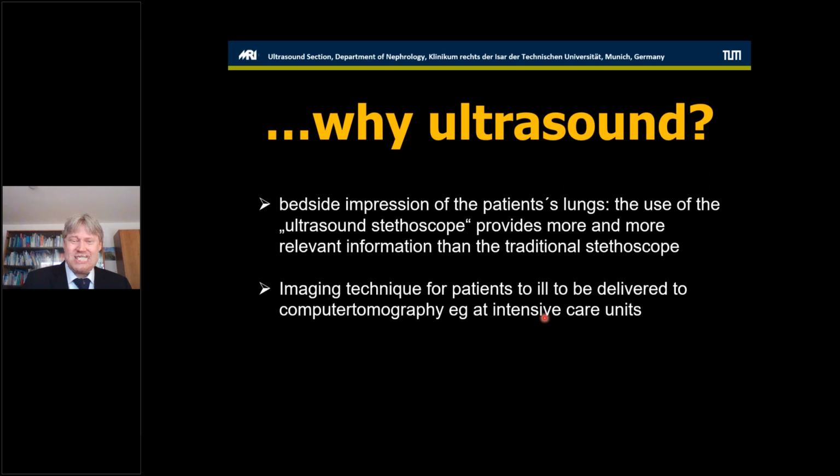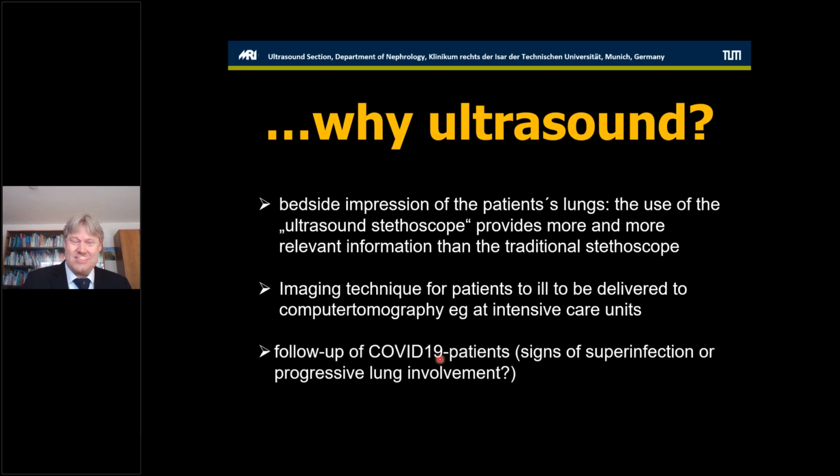So you really have to be careful, especially for these unstable patients. Ultrasound is a good method, because you simply come to the bed with your ultrasound machine. And in the end, the follow-up of COVID-19 patients would be of special interest to me. So can we see signs of superinfection, or can we see progressive lung involvement?